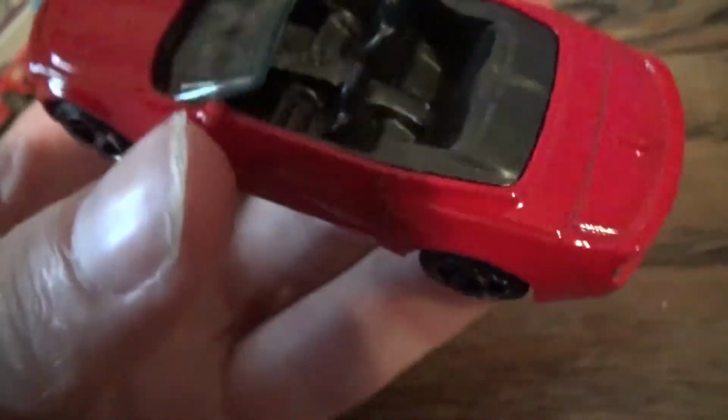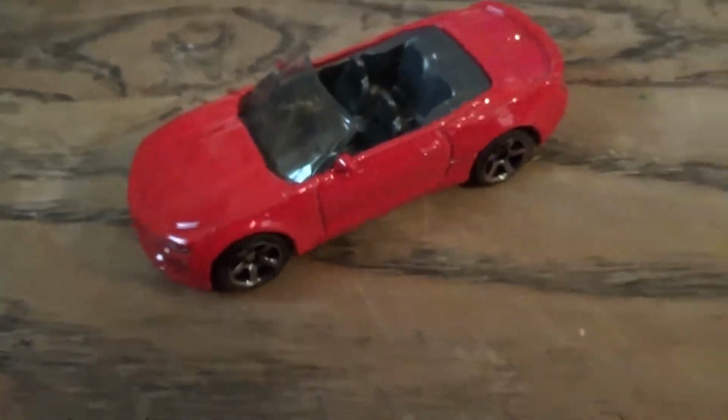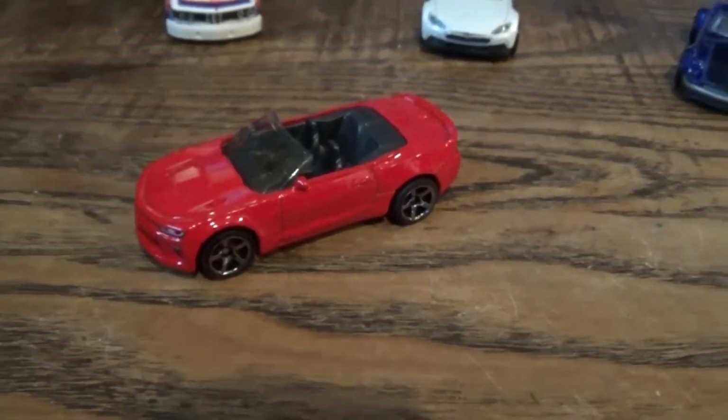And the inside, it's pretty detailed. Can't tell what kind of transmission that is. It's just kind of a hump. Might be a manual, I don't know. And the interior is pretty detailed. But it's all for the 2016 Chevrolet Camaro convertible. So let's go on to the next car.